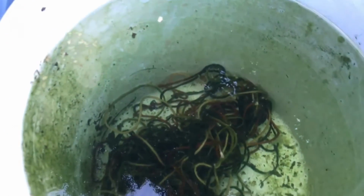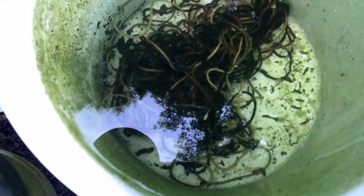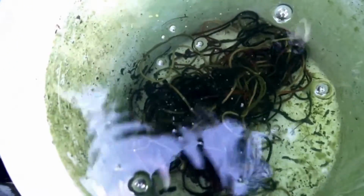Speaking of fry, let's see how these fry are doing in here. They're growing quite nicely, much faster than they would in an indoor tank. Let's give them a little fresh water there. Increase the oxygen level in there. See if I can find some really small mosquito larvae to give to them.